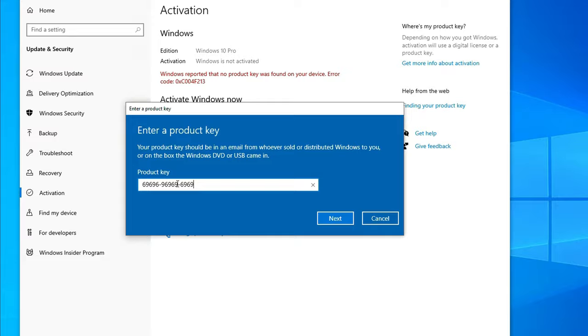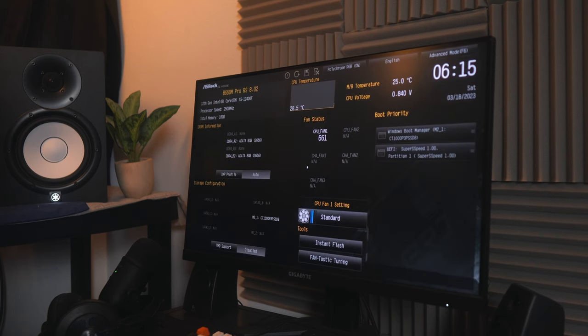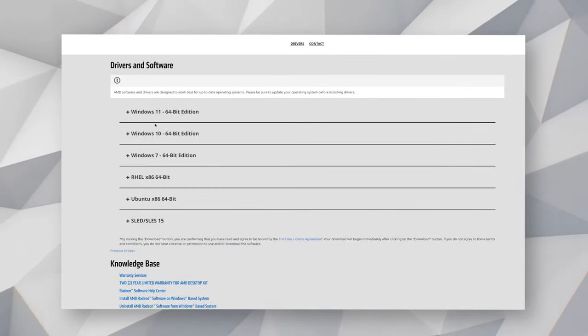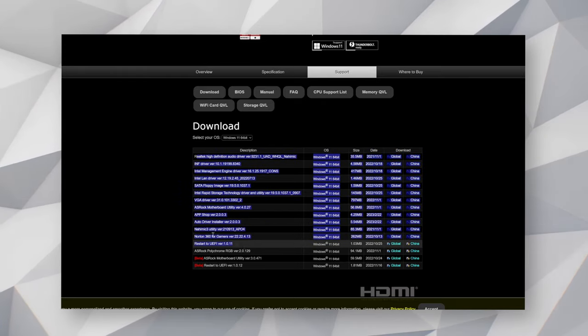Now that Windows is activated, let's turn on XMP to make sure our RAM is running at max speed. Boot up the PC, spam the F2 or delete key until you're taken to this page, and then click the XMP profile button. It should say profile 1 is DDR4 3200. Then you can click this button at the top to save and exit. And lastly for drivers, I'll have the links to all necessary drivers for this computer in my description.